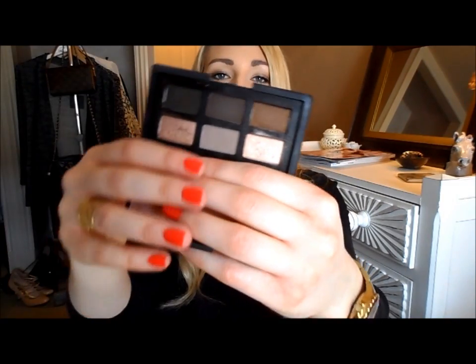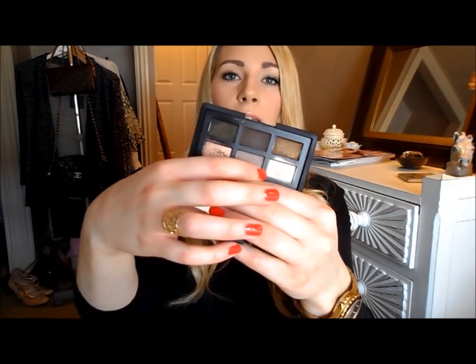Eyeshadow wise, I've been loving this. I use this pretty much every single day, and it's the NARS Audacious... the NARS And God Created Woman palette. The two colours that I typically use day to day are Alhambra, which is this beautiful kind of metallic peachy one here. It just looks amazing on the skin. I use that all over, and that's basically all I do. It just gives enough of a colour to even out the eyelid, and it's really, really flattering.